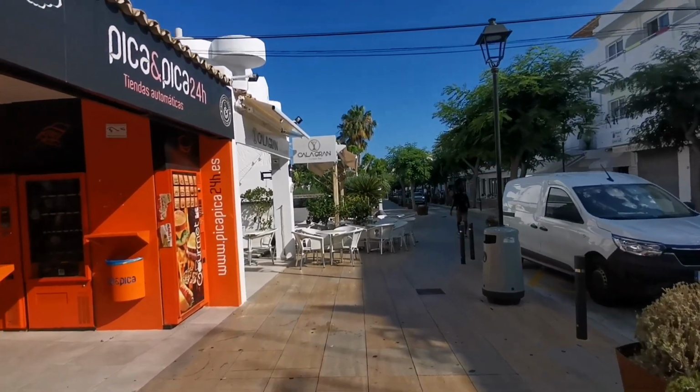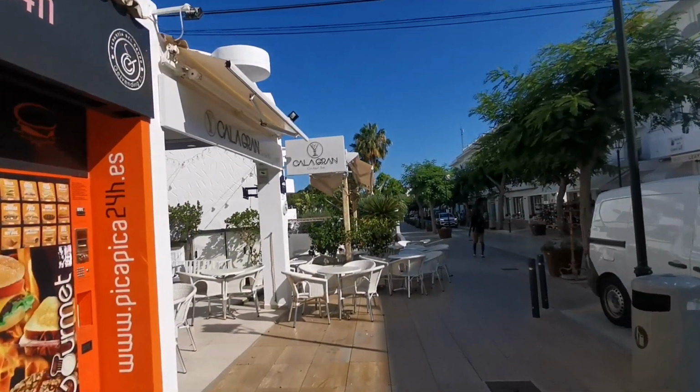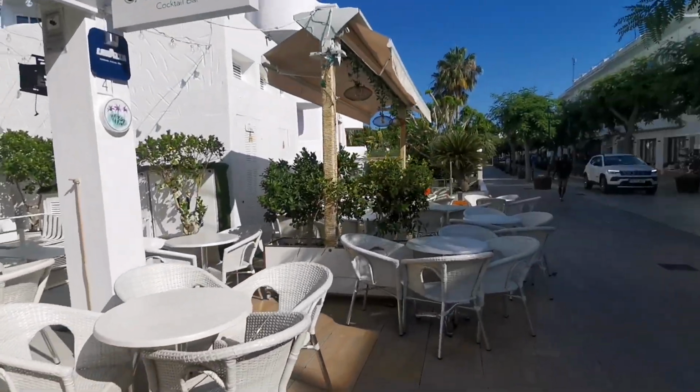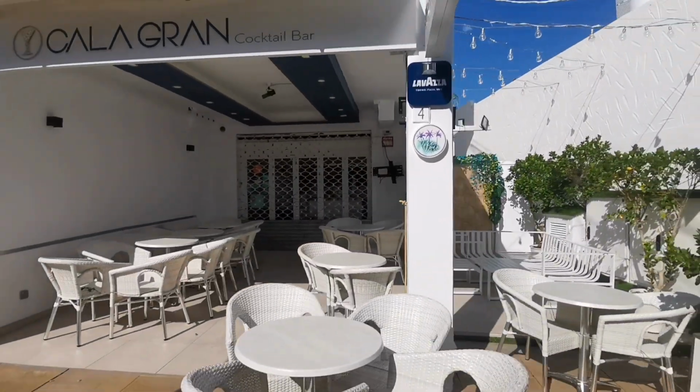And here you have a cocktail bar, Cala Grand. Now it's closed, they are opening at 6. It's amazing. I recommend you come and try it here.